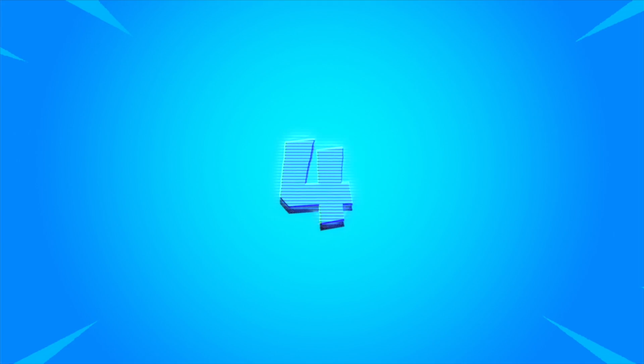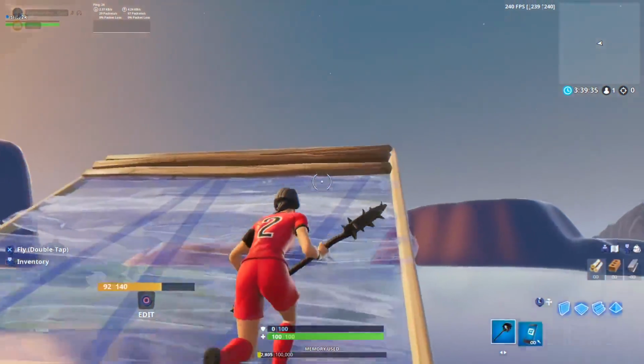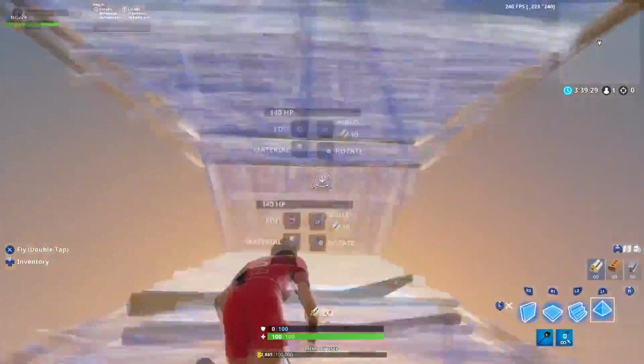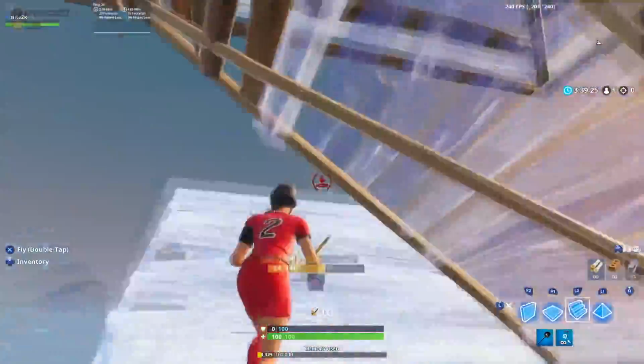Number 4, the Vision axe. This is an insane pickaxe that a lot of people didn't get when it was first released until they saw how good it looked when some streamers used it. This pickaxe only costs 800 V-Bucks and you can easily make good combos with tryhard skins with this axe, such as the Commando with the Vision axe or even the Elite Agent with this axe.